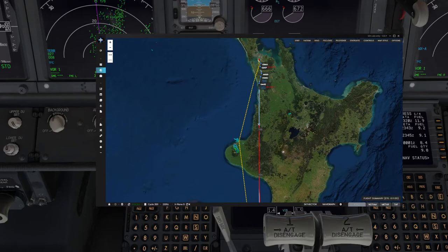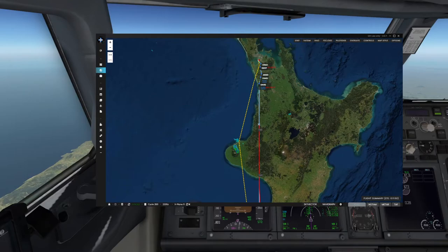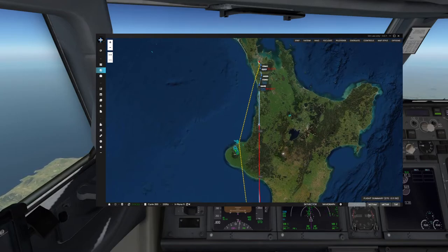Go back to here, 32 miles out. So about 20-ish miles, we'll click in. Oh, there it is. TOD is on the nav display right here. And we'll see if we'll get lucky and the music will time with this. Probably not.